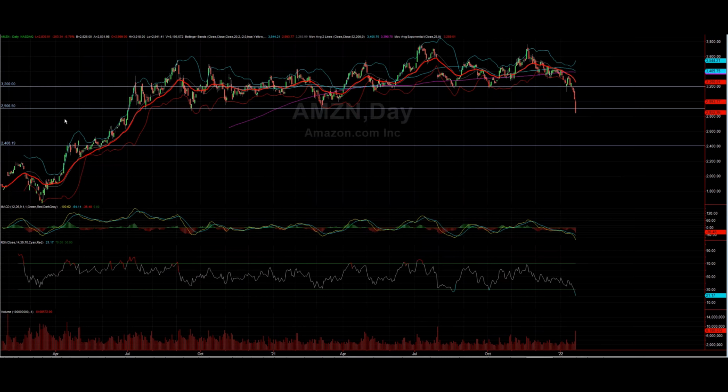Now, it closed below 2,906, the level where it bounced like hell on Friday and gave us a 50-60 point rally in the S&Ps before they gave everything up as Amazon just fell apart.